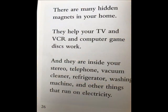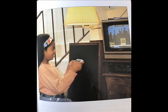There are many hidden magnets in your home. They help your TV and VCR and computer game discs work. And they are inside your stereo, telephone, vacuum cleaner, refrigerator, washing machine, and other things that run on electricity.